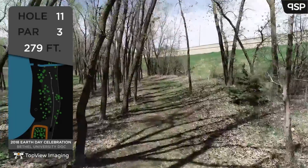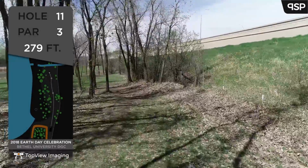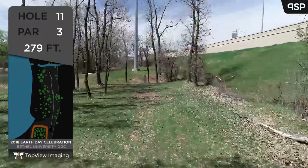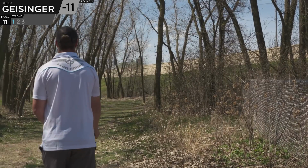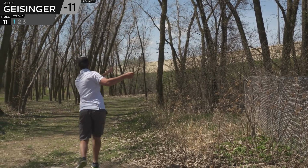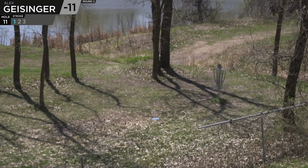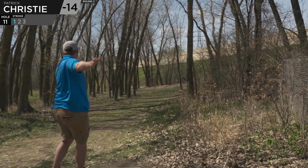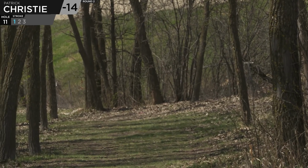Hole 11, par 3. 279 feet, but this is a really technical shot. That gap that you see there coming in on the left that we just flew through, that's pretty much, for me, and correct me if I'm wrong, the only gap to hit. That's the only way to go on this hole. It's tough, and the fence line on the right is out of bounds. Oh, that's perfect. This is a really tight gap to hit. I actually like to throw an understable mid-range on a knife hyzer, so once I hit that gap, it kind of pushes straight, because if you do hit the gap, it's easy to hyzer off too far.